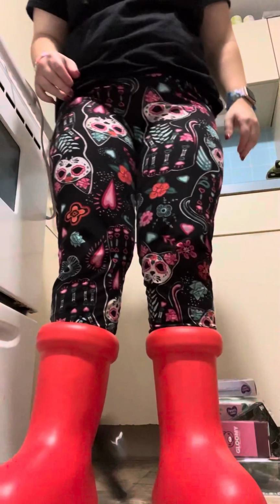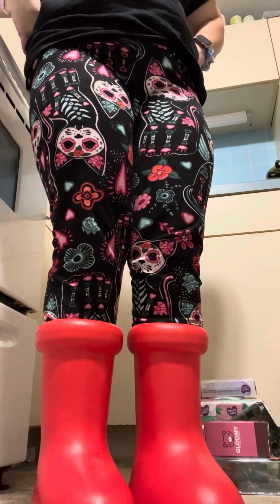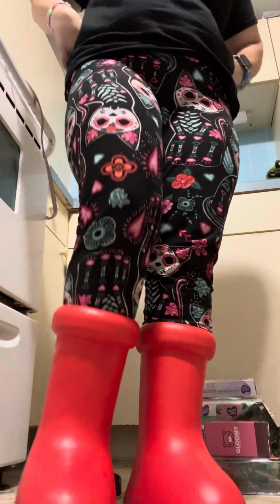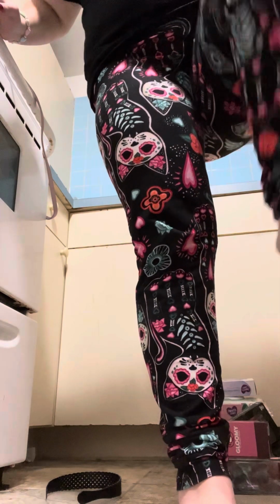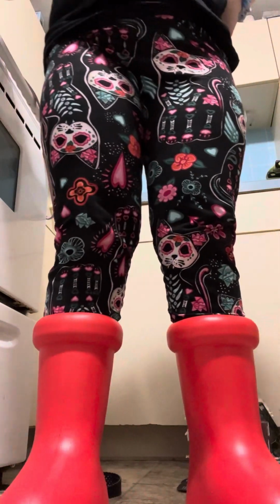Look at how corny these look, guys. I feel like these are on backwards. They might actually be on backwards. I can't really tell, guys. Let me see. Look at them. They're hilarious.